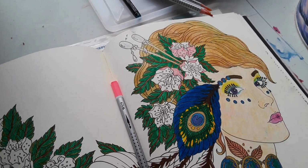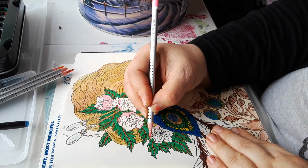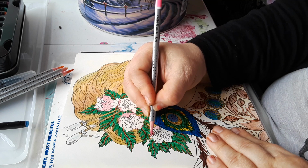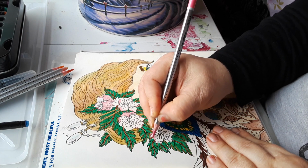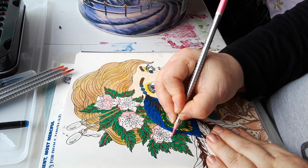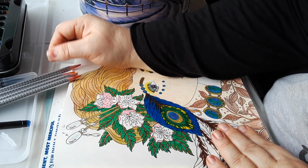So you might hear my boys in the background. They're playing video games. My daughter is at a sleepover with some little girl's family, her little friend. The boys had their friends over on Monday. So I'm relaxing and coloring, I think.